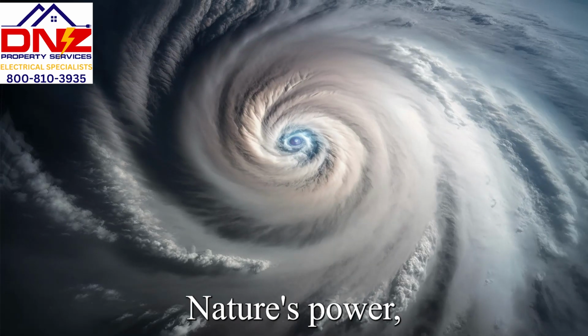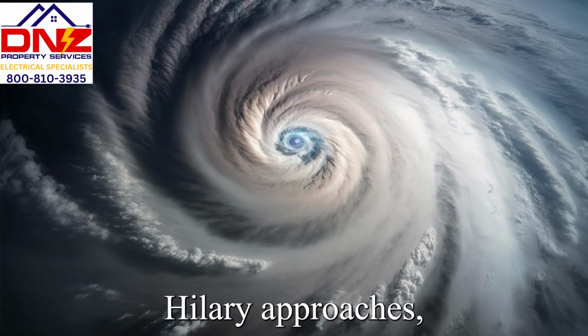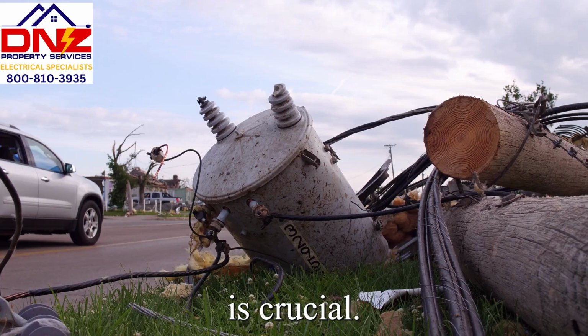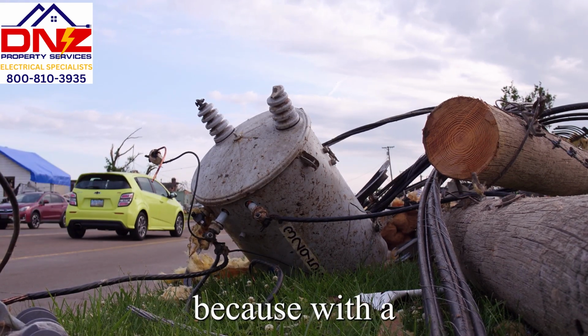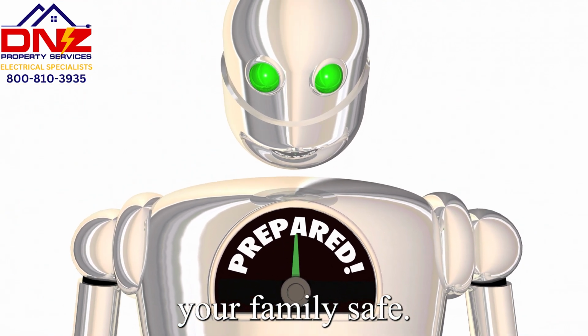In the face of Mother Nature's power, it's important to be prepared. As Hurricane Hilary approaches, safeguarding your home's electrical system is crucial. Did you know that hurricanes can bring unexpected electrical problems to your doorstep? But fear not, because with a little preparation, you can minimize the risks and keep your family safe.